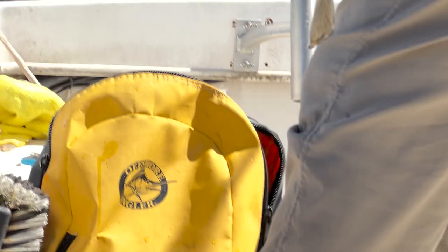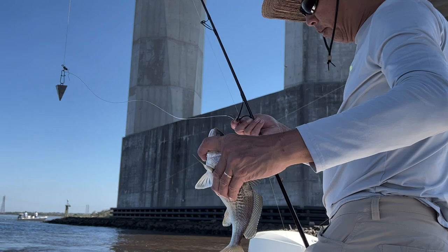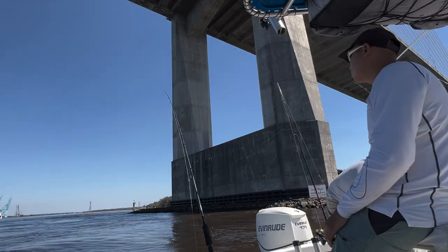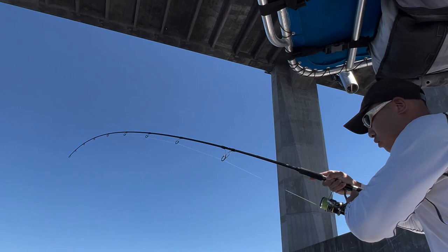Fall croaker. The season is getting bigger. There's a lot of oils in there. Very fattening. Good eating. Big fat croaker. Oh my gosh, I love croaker.